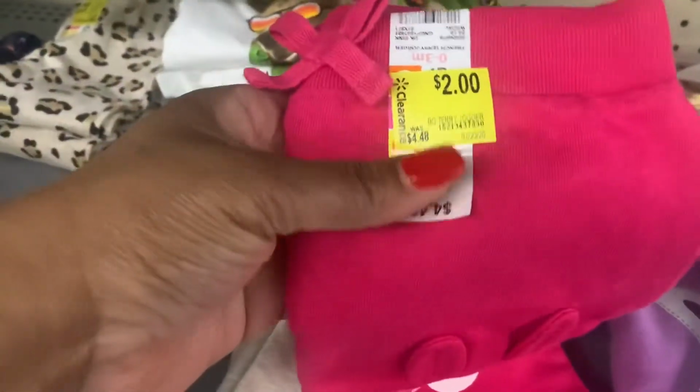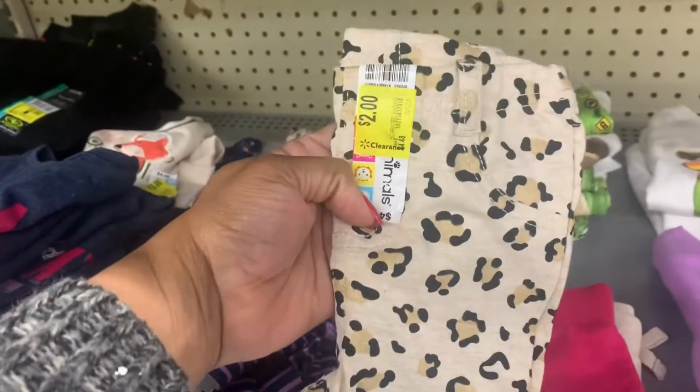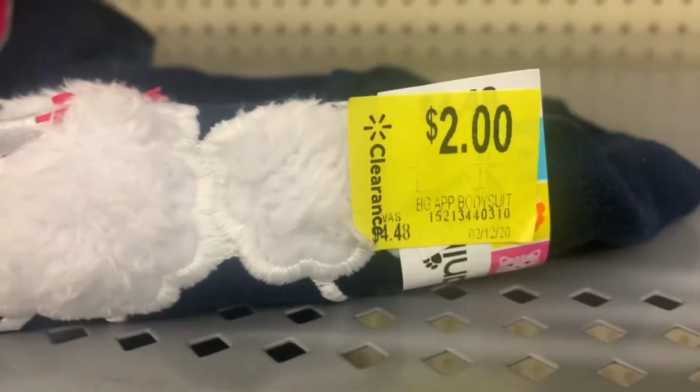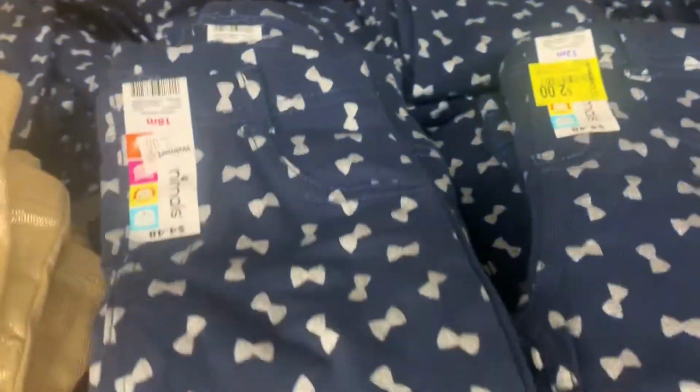They also have kids clearance. These pants are marked down to $2. They are cute. They were originally $4.88. All different styles, baby pants for $2. Put these back neatly the way they had it. These shirts are also $2. How cute is that? They were $4.88. All kinds of little kid pants, little girl pants, $2, shirt, $3. And I did go through and scan, and these are the correct prices on these.